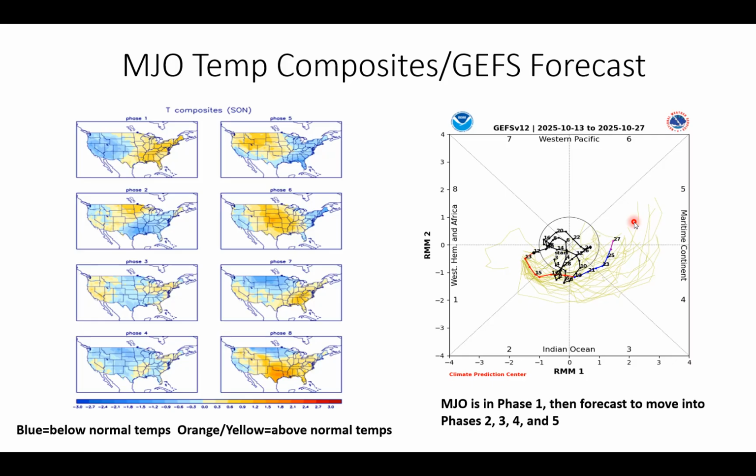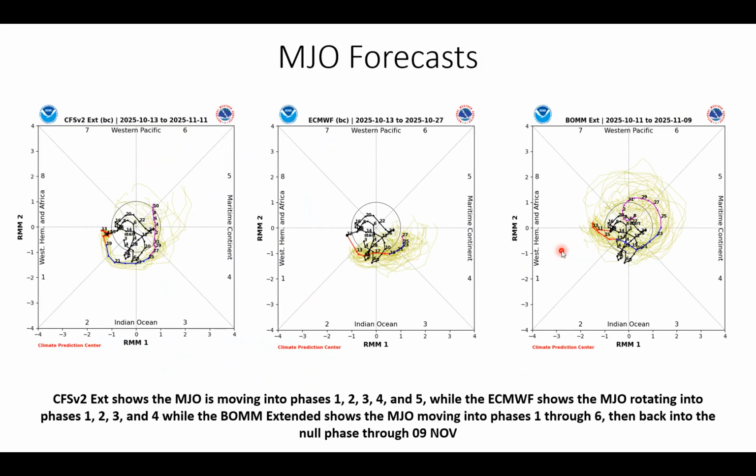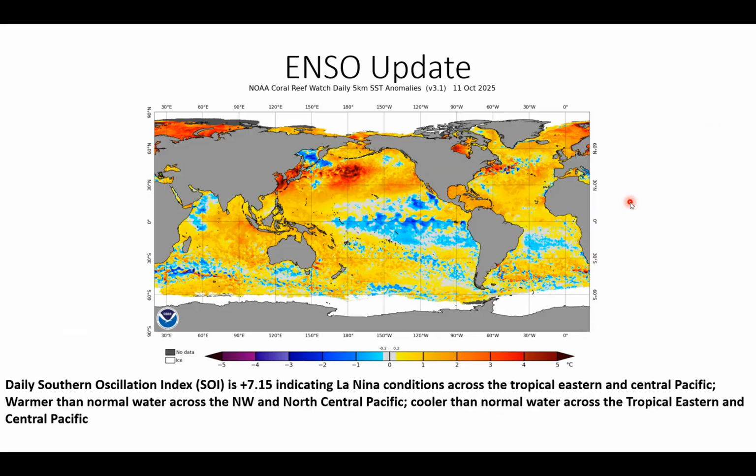You may recall my previous two teleconnections discussion videos where the MJO was basically forecast to remain at the center of the MJO phase diagram within this small center inner circle. But now it's working its way out into 2, 3, 4 in some models, and longer range models show it going potentially into 5 and 6 by the end of October.